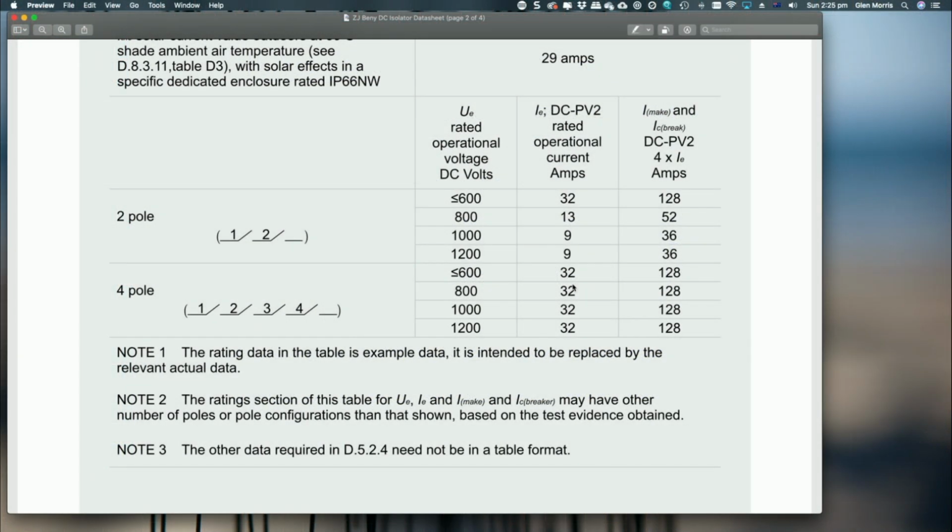And the 2-pole rating at 600 volts is 32 amps, great, but it's the I make, I break that we use. So the I make, I break is for fault conditions. That's why it's a kind of new thing.